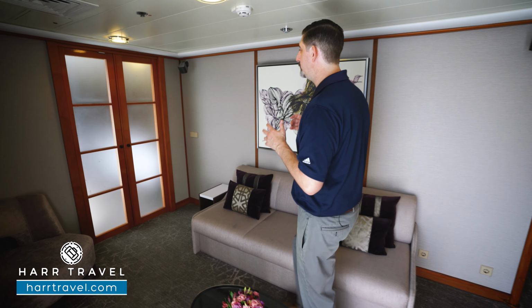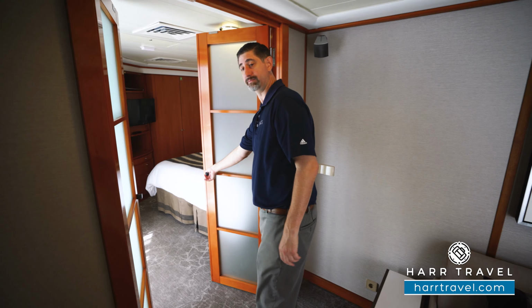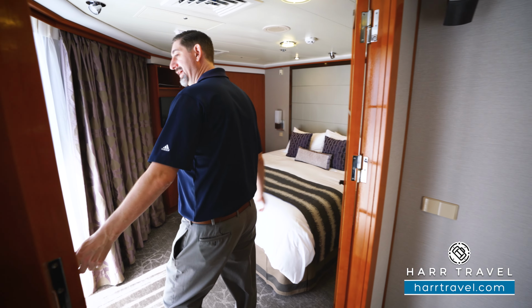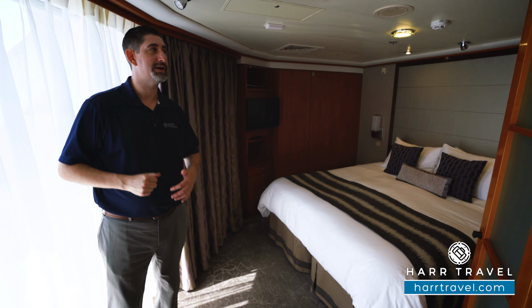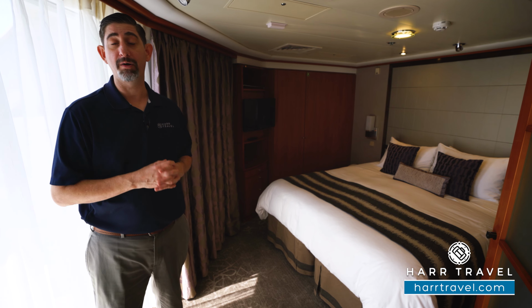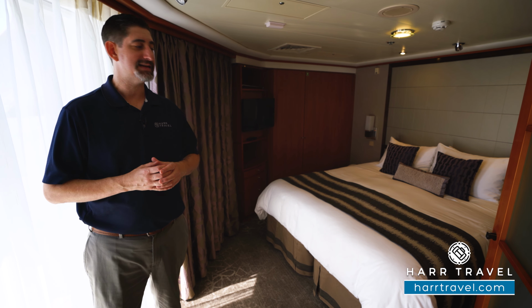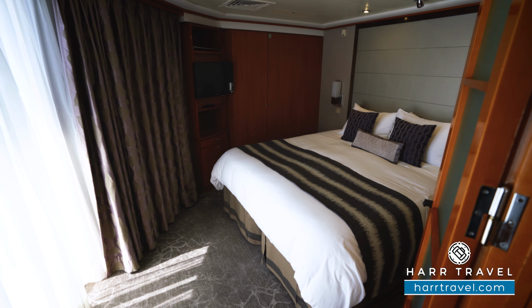Now we're going to head through to the bedroom, but I wanted to point out, as I mentioned earlier, my favorite feature, which is the doors. I love my family. I love traveling with my family, but having that extra level of separation so somebody can be taking a nap or relaxing or sleeping in and not disturb their partner or their family, it's such a fantastic touch. Now, right here in the middle, you're going to find the large king-size bed.